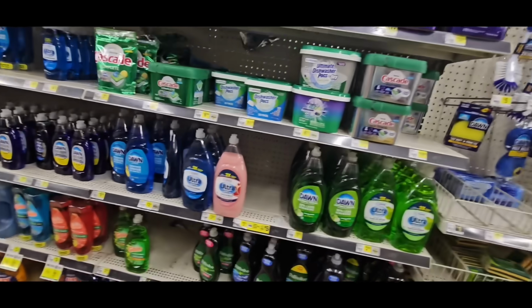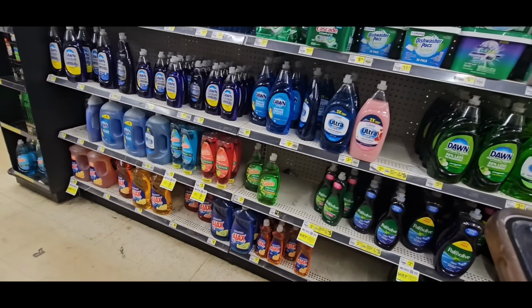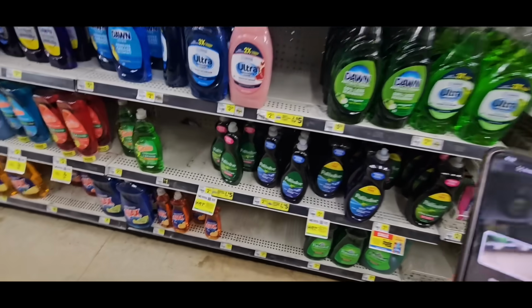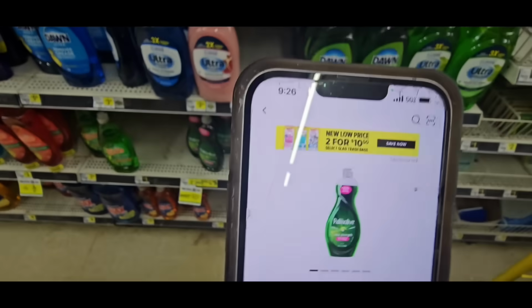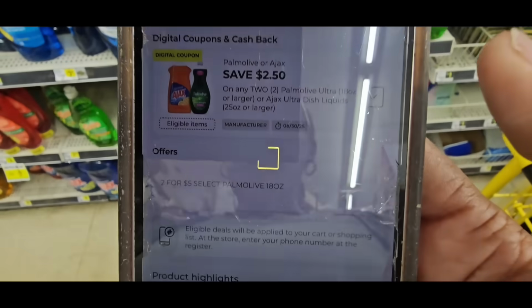Okay, let's get over here to the deodorant, and you're gonna go down to the Ajax if they have it, the $2.25. If not, you can't use that one. But let's do the Palmolive right here. Show you the deal. Okay, the Palmolive is $2.75. You have a coupon that's $2.50 off of 2. Then you have a deal 2 for $5.